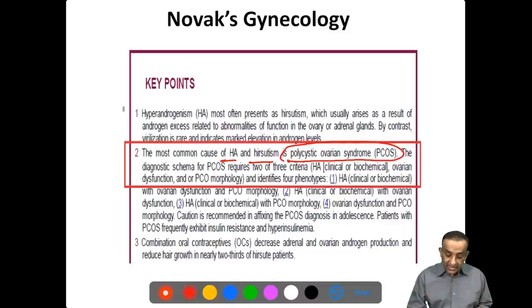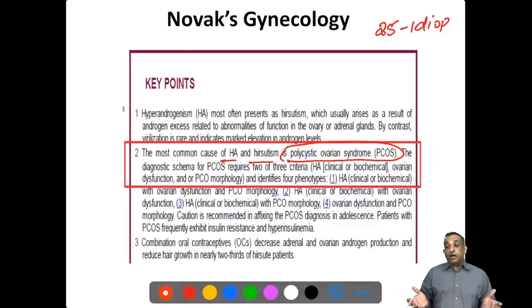So yes, once again, I'll tell you this, that of all the patients who have hirsutism, 25% patients are idiopathic. I know there's no cause of that hirsutism. She's got a hairy look, she's got a prominent lock, she's got prominent eyebrows, and she may have some acne, and you may think that she may be having PCOS. No, she's got regular cycles. Her ultrasound picture does not suggest PCOS. She has no ovarian or adrenal tumors which are making androgens. So 25% of hirsutism actually is idiopathic. Now, of the remaining 75% patients who have hirsutism, PCOS is the commonest cause, all right?